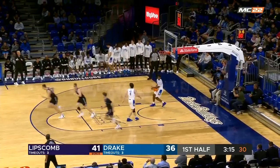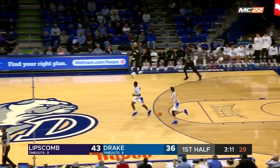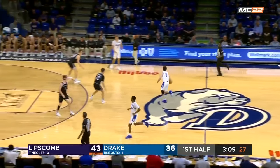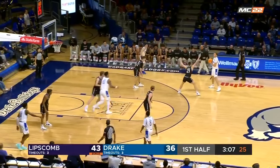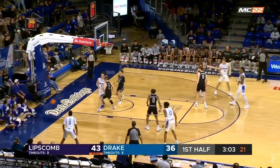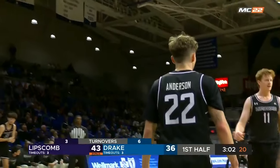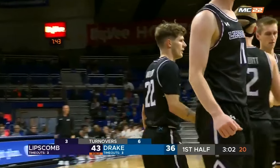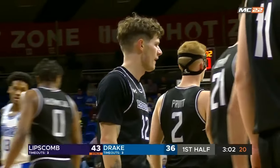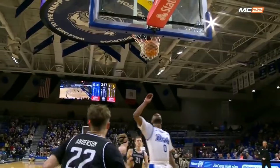And Anderson almost lost that ball on the way up as he was getting up and down the lane. Those unforced turnovers, though, really easy points for Lipscomb the other way. Hard for Drake when they're already at a deficit. Bulldogs with their sixth turnover, but Lipscomb has turned it over only three times tonight. Great improvement for them after their Wichita State outing, which got off to a tough start for them. And watch Anderson almost loses that ball a little bit going up.